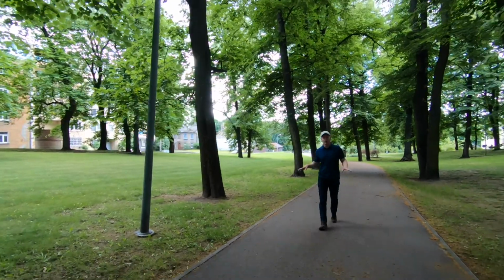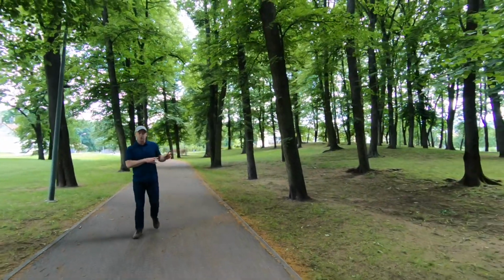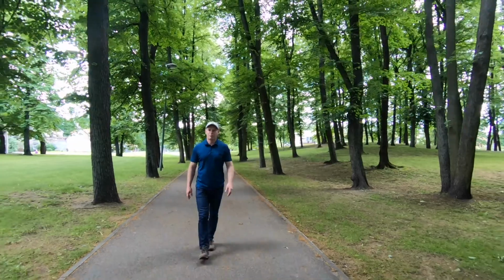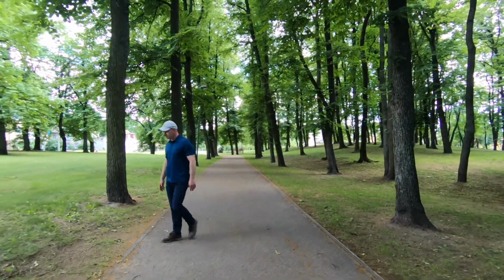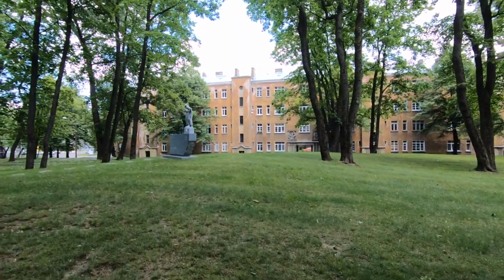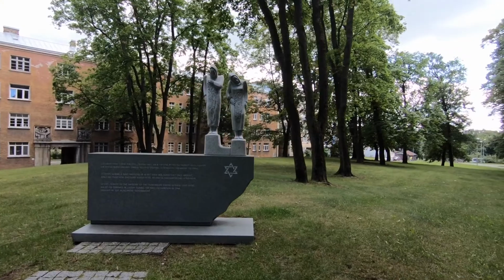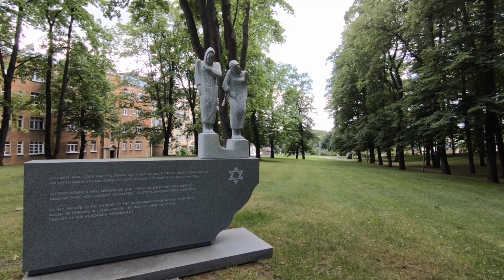So a former cemetery, now a park, still looks like a park with few memorials. The one we saw in the beginning, and another memorial, the newer one, was erected not so long ago in honor of a group of women from Hungary who were sent here by train and perished in Latvia. So here we will see the memorial. You see the two standing women, and the inscription says in honor of Hungarian Jewish women who perished here.